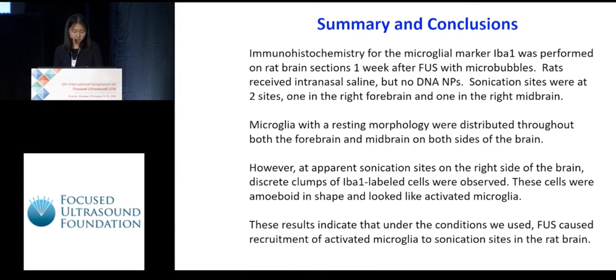To summarize, in our study, we performed IBA1 immunohistochemistry on rats who received intranasal saline together with focused ultrasound combined with microbubbles. We sonicated 2 sites, one in the right forebrain and one in the right midbrain. Microglia with a resting morphology were distributed throughout both the forebrain and the midbrain on both sides of the brain. However, at apparent sonication sites, we observed discrete clumps of IBA1 labeled cells. These cells were amoeboid in shape and looked like activated microglia. These results indicate that under the conditions we used, focused ultrasound caused the recruitment of activated microglia to sonication sites in the rat brain.